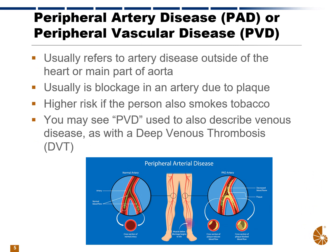Peripheral artery disease, abbreviated PAD, or peripheral vascular disease, PVD, usually refers to arterial disease outside of the main part of the aorta. It's usually blockage in an artery due to plaque. It's high risk if the person also smokes tobacco. So if you see an applicant who has peripheral vascular disease and continues to smoke, that's extremely worrisome.